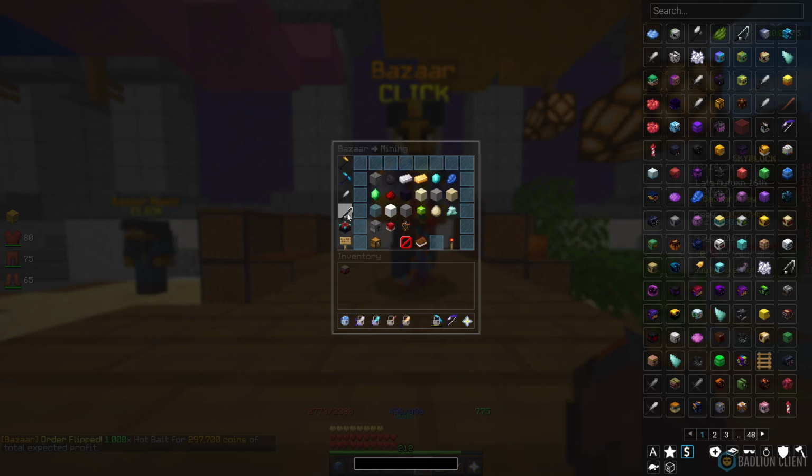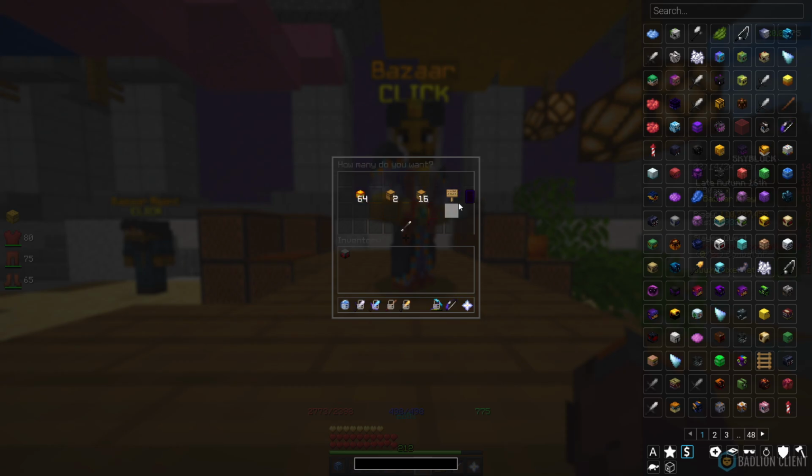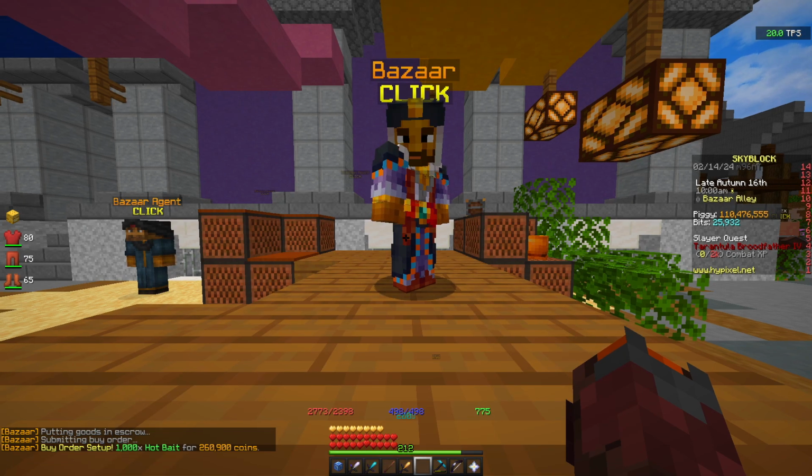If we go take a look at it in fishing and then in baits right there, hot bait, obviously I've glorified this on the channel many times. So 1.3 million insta buys, 1.5 million insta sells. That seems better than it's been ever before. And then if you look at the price difference right now, about 400 coins price difference. I'm actually going to put a buy order in for another 1,000, because that's 400k profit just for the sake of it, and it usually fills very quick.